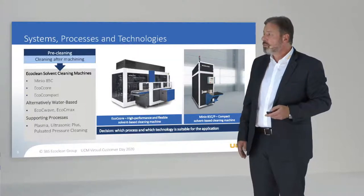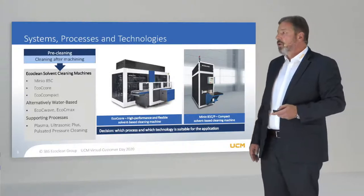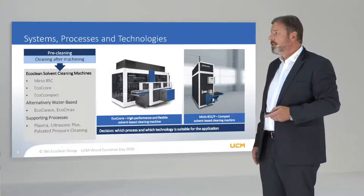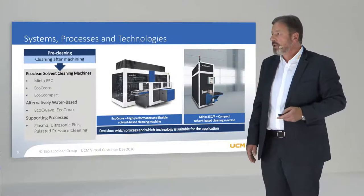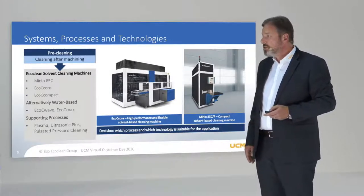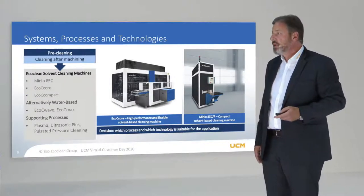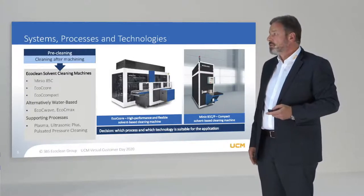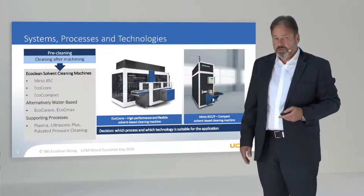In the Ecoclean group, we have the great advantage of having all known cleaning processes in our portfolio. In addition to the bath cleaning system shown here, we also have solutions for single part cleaning, clocked or via a multi-axis robot cell. In addition, we also have high pressure cleaning systems, high pressure deburring systems, as well as plasma, laser, steam, or airflow and vacuum systems.